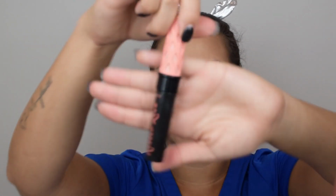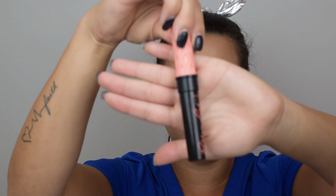Okay, feathered brow on, I'm happy with that. Let's move it right along. I'm going to put on some mascara, and I love putting mascara just on the top part of my lashes. We're going to use the Benefit Roller Lash Mascara.